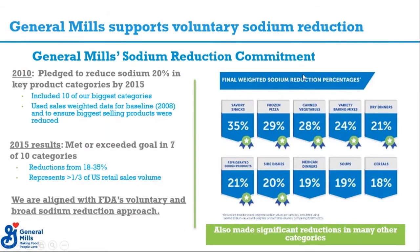Why did they have to take it off? I think the reason they had us take that off was because of the way that it was written. It was not an approved health claim in Canada, and they were not aligned with the wording in how we phrased the health claim.